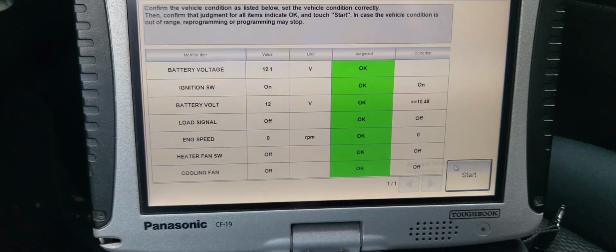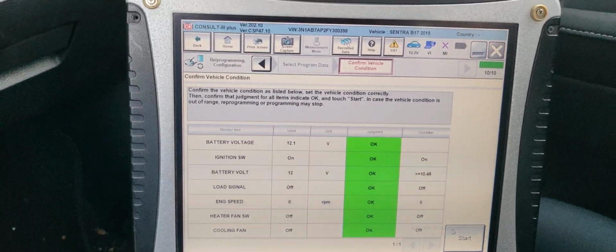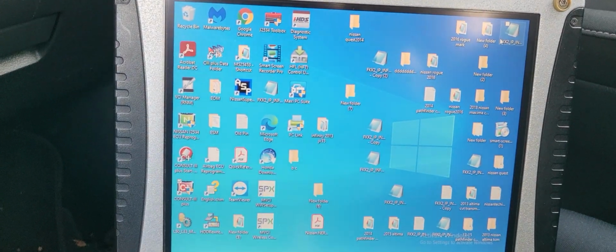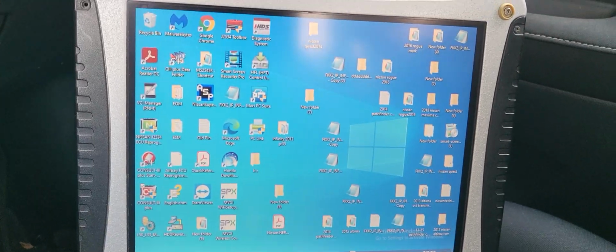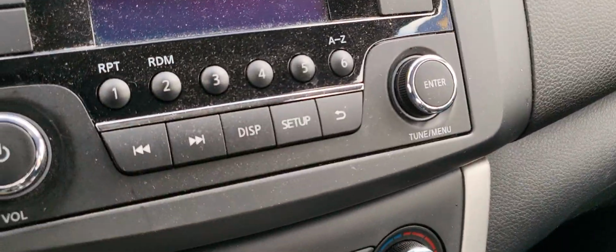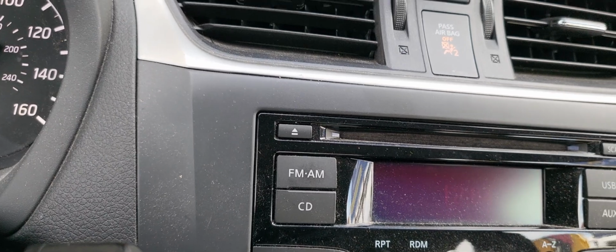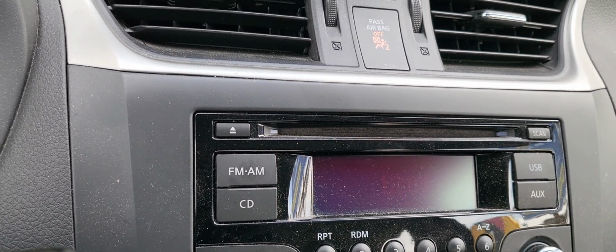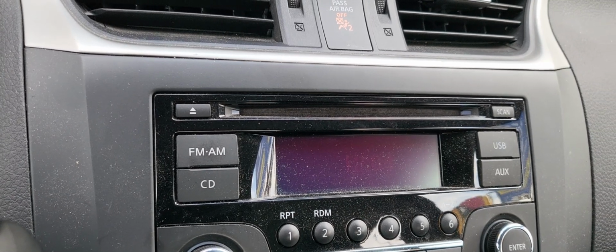Also, we need to go down here and copy the password, because soon it's going to give you permission to access the password of your Nissan software. I'm going to copy that and keep it with me.